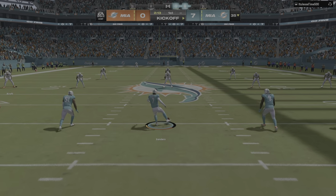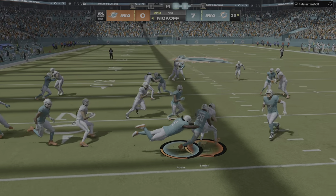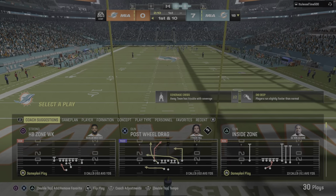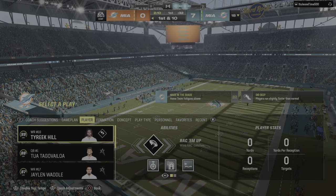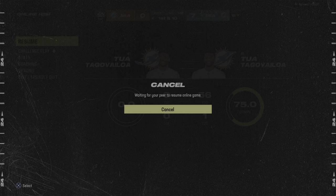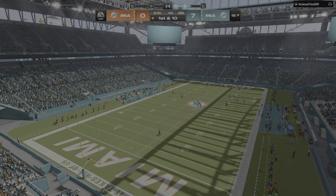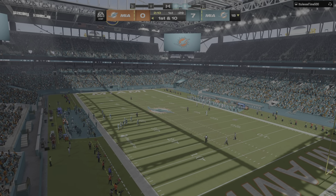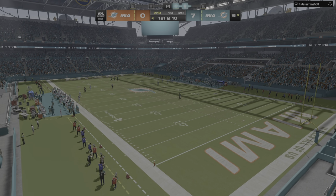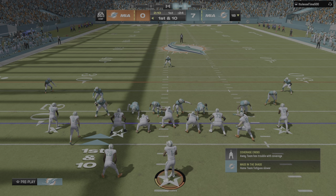After the touchdown, ready to kick it away is Sanders. This taken in at the goal line. And he had no room to run as he's tackled down inside the 20. Tagovailoa, and the Dolphins come up first and 10 at their own 18.